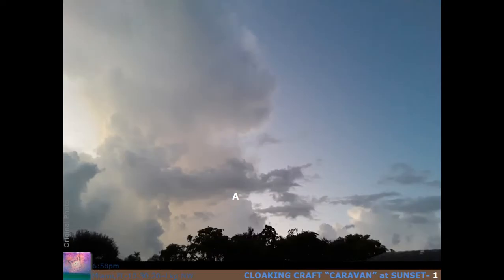This is called Cloaking Craft Caravan at Sunset. And I have A as an area of interest flagged here. And it just looks weird. Look at this. This is in no way, shape, or form typical cloud activity. I've never seen that living here in decades, living on this planet. So what the heck is going on?